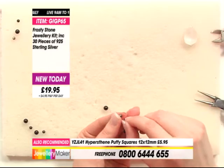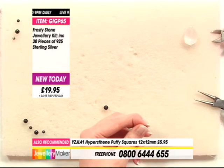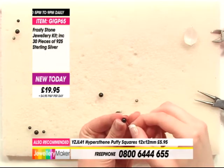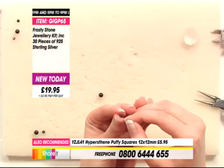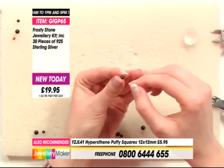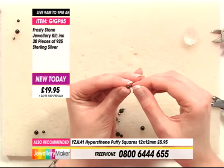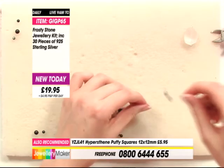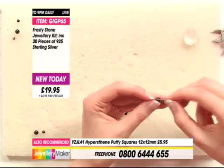So if we pretend that we've just reached the middle of however long you want the necklace. This is what you're doing, you get your stopper technique. And it's basically when you get to the third bead, whilst you're doing your stopper technique, you're actually going to pass the monofilament through the loop of the pendant that you've made. Let me just untangle here.